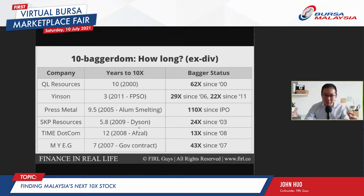There's a lot of perception, especially today with our political scenario, that Malaysia is a very bad place to invest. I look at the data and I beg to differ. This is actually a good testament to what companies with certain characteristics can return to you in your investment portfolio. The biggest problem, and I'm not ashamed to say this, is investor skills.